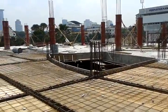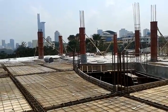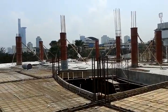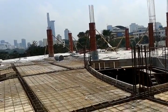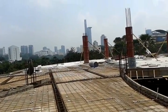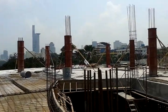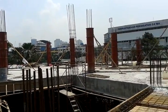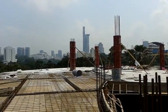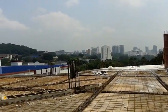Now, parts of the columns around 2, 5, 8, 9, 10, 11, 12, 13, 14, 15 columns have been erected. It's already been rebarred, waiting for the concrete to come from level 4 to level 5. That is our progress today. That's our major progress today.